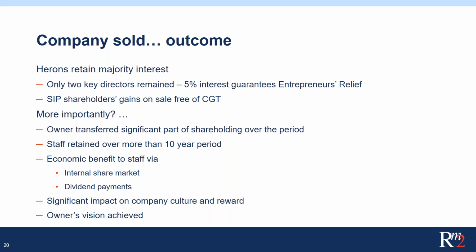They kept some key directors. The SIP employees had capital gains tax-free sales when the company was sold. The owner had transferred enough of his shareholding that he wanted to do. He was really keen on retaining staff, and the staff were retained. His view was that the plan had really worked in terms of long-term retention of staff, partly because of the economic benefits they'd seen, whether by a receipt of dividends, which were paid regularly, or by the very fact that even though it was a private company, they could sell their shares if they wanted to back to the SIP and see an economic benefit there.